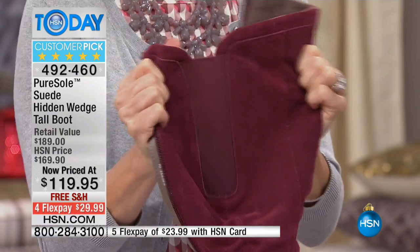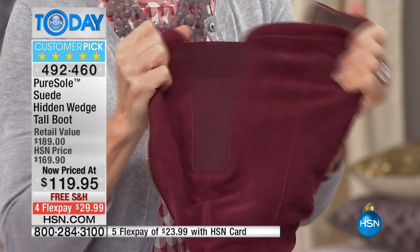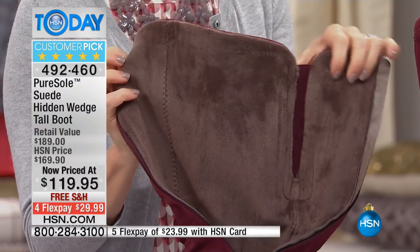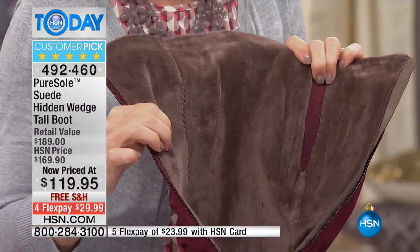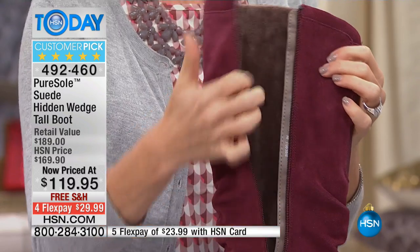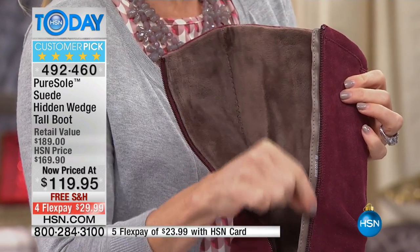And again, we're talking about quality. You can't just pull on any boot, but you can pull on a PureSole boot. It's going to last and last. Turn it around, and then again, that plush teddy bear lining, that velveteen rabbit, that baby blanket soft all on the inside. And that goes all the way down, and it zips, and it has the planking right there, so you're not going to snag your tights or your hosiery. Nothing worse than that.